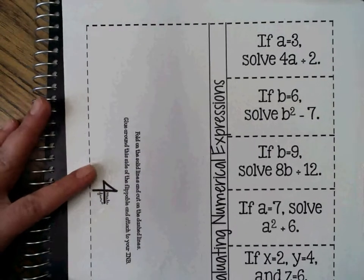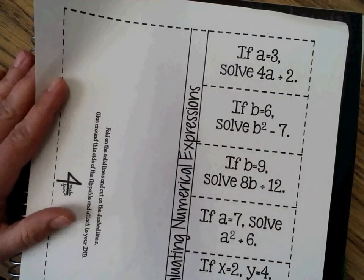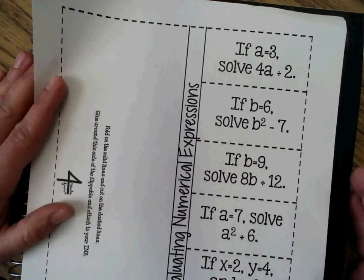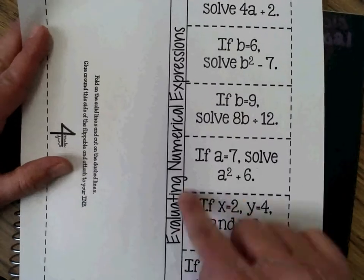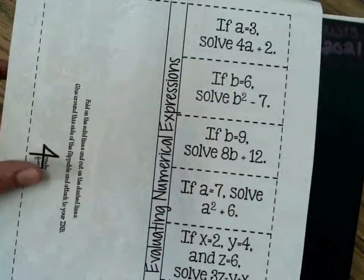Just kidding. Okay, so today we're going to be taking notes on evaluating algebraic expressions using substitution. So you have this handy-dandy foldable here. Please make sure that you have it out. Have some scissors, have some glue, and let's have some fun.